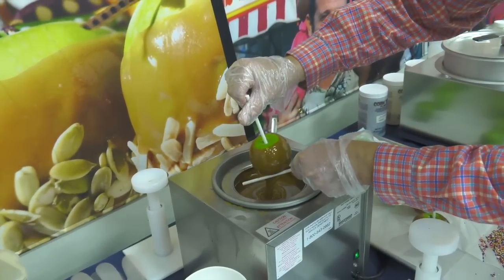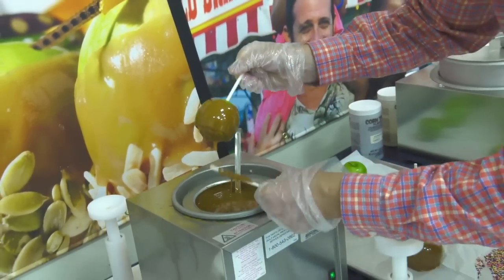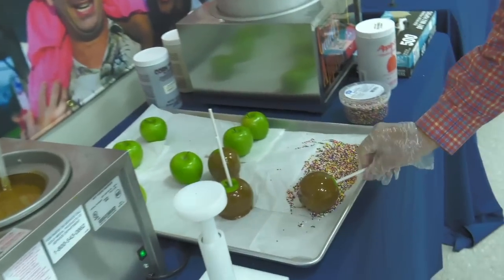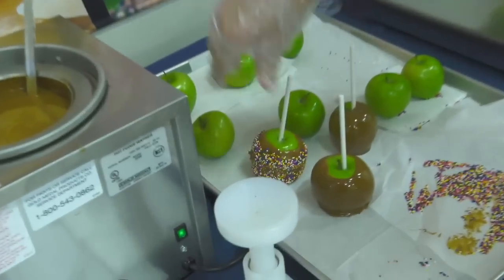Just give it a spin. Because it's an apple, this is a healthy treat, right? That's right. It's a good choice. Good choice for the parents. Then you just run that right through, and you've got some sprinkles.